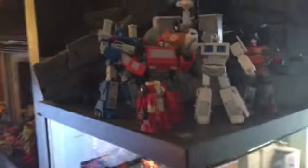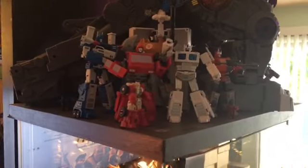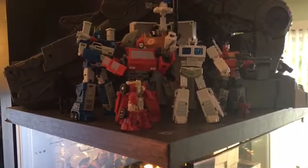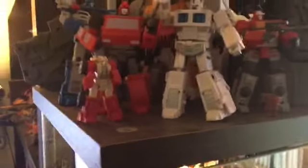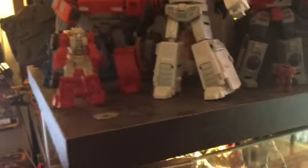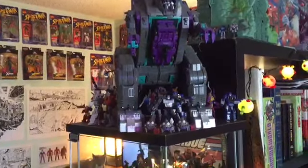Now, if we look over here, we have some legend style figures right here. Legend style figures are just like detailed Transformers that are just smaller, third party. So these aren't even Hasbro. Well, this little guy up here in the front is right here, but the rest are not. And then over here we have Trypticon and some more mini bots.